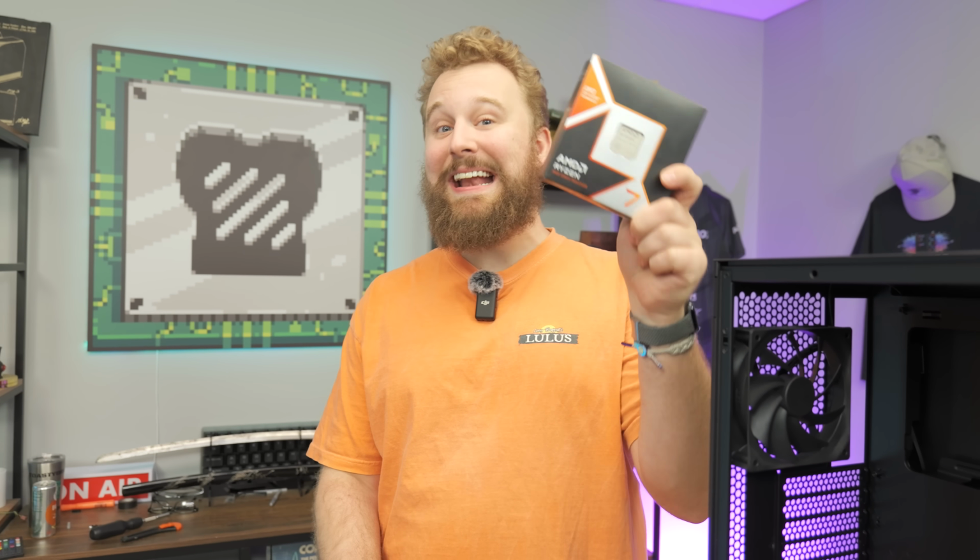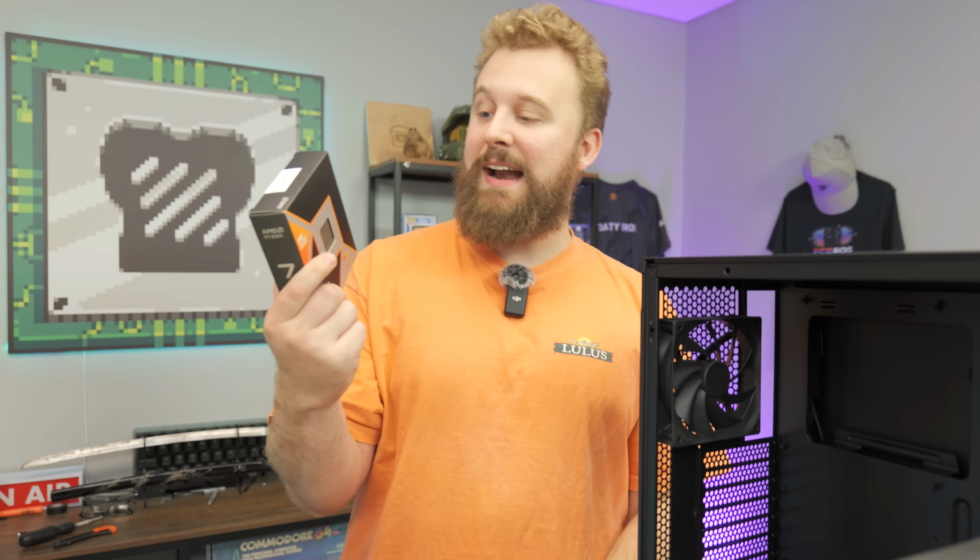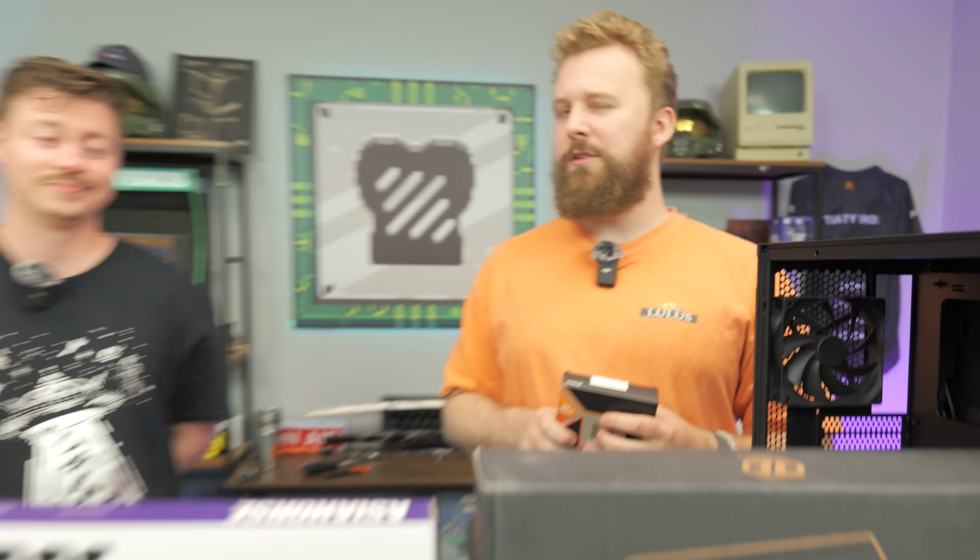Everybody's favorite gaming CPU is the Ryzen 7 7800X 3D, but it just got a little upgrade. This right here is the Ryzen 7 9800X 3D that everyone is very excited about, and we're gonna build a gaming PC around it to see what it can do and also give it away.